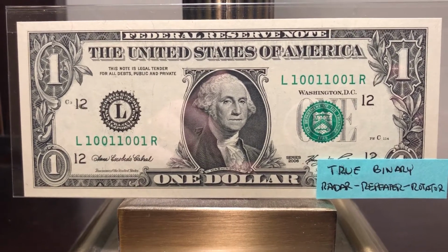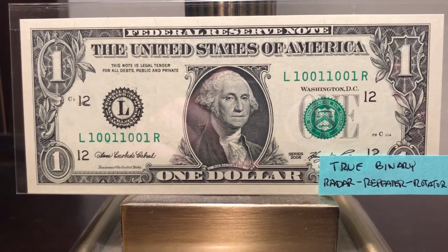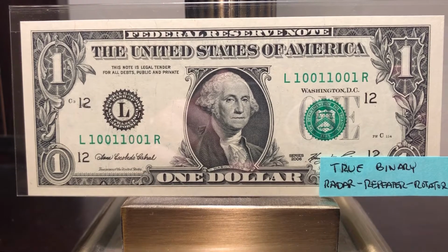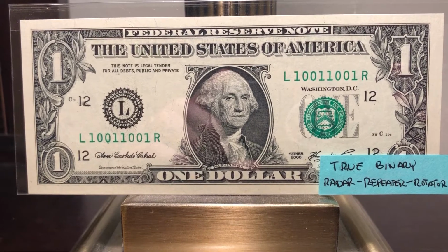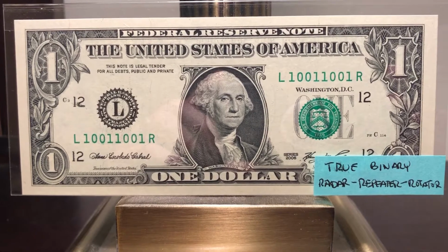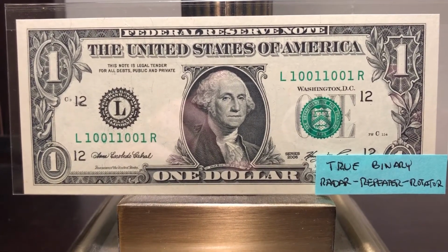Probably not, but I tell you what, I am a member of a couple of currency groups on Facebook, and I do see people posting incredible finds that they have found, from solid serial numbers to lows, to radars, repeaters, supers, everything in between. They are out there, and they do get missed. So you might be the lucky one, or you might just start enjoying it a little bit more and paying attention to your pocket change.